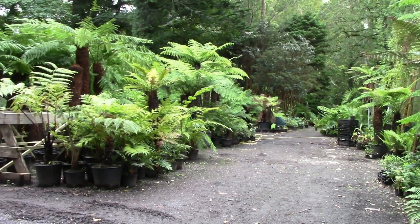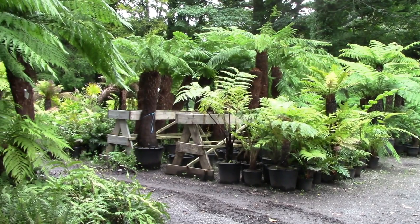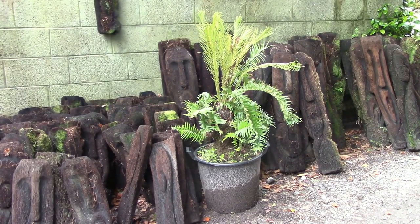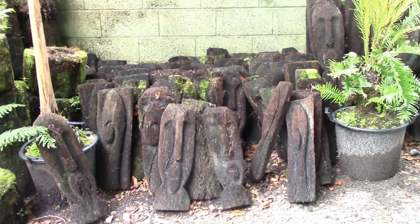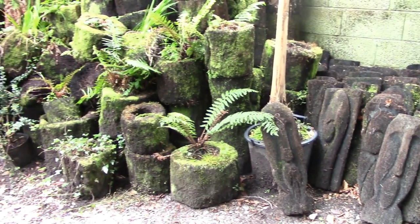We now find ourselves in a nursery section of the garden containing really impressive specimens in pots. These haunting and quirky face sculptures are from the trunks of tree ferns, many of which died in the harsh winters of 2010.